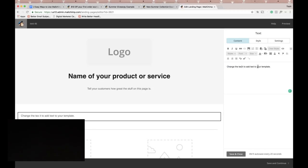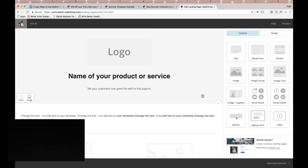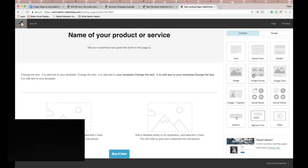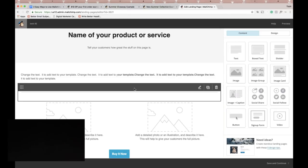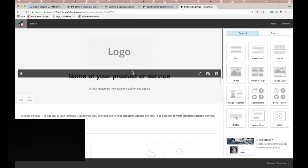I'm very inspired, so I'm actually typing what I'm saying. Change the text. So anyway, you can add as much text as you want. You can color it, put it in bold. So it's really easy, and then save and close. And if below that I wanted to have an image group or social share button or anything like that, then I can do that by simply clicking on the side here and dragging it to my design.